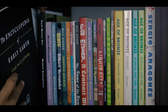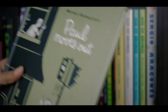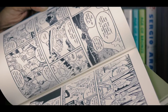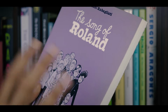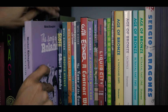Then some more books by Rabagliati, including 2 more Paul books. Paul Moves Out and Paul Has a Summer Job. Paul Has a Summer Job is chronologically before Paul Moves Out, more of the wonderful Paul series in beautiful editions from Drawn and Quarterly. The Song of Roland is also a Paul story, although it focuses on the character Paul's father-in-law and his life. Equally wonderful.